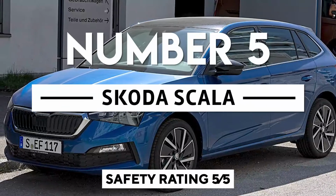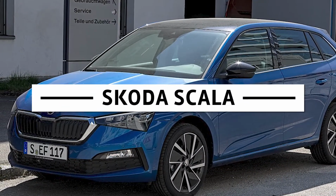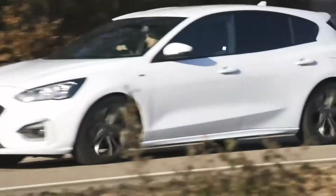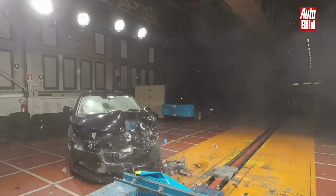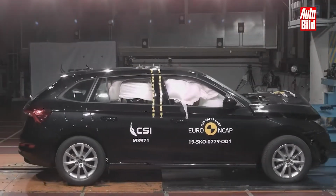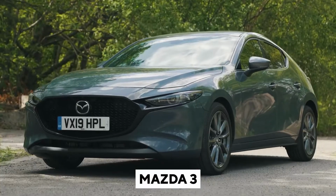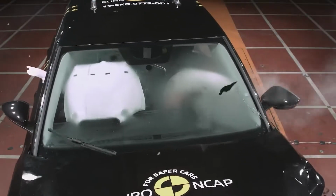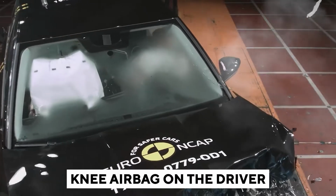At number 5, with 5 out of 5, we have the Skoda Scala. Of course, all 10 places in the ranking are worth mentioning, but only the Skoda Scala makes it onto the winner's podium. When it comes to protecting passengers, according to crash tests, only the Mazda 3 is even better. The Scala creams a whopping 97%, and thanks to the standard knee airbags on the driver.